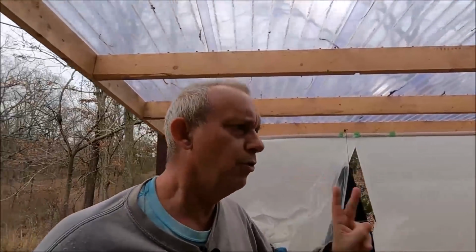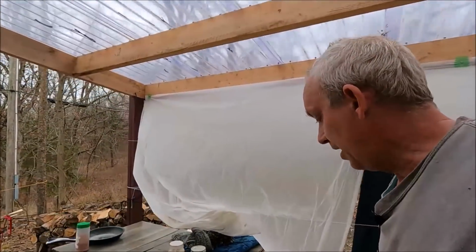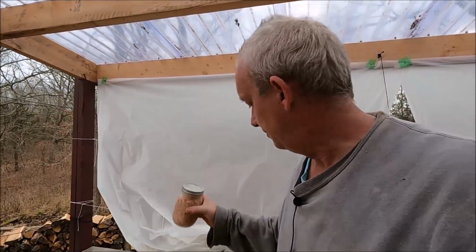Rob, why don't you start canning some more? Well, actually there's two reasons why I've kind of stopped canning. One is because I don't need to can any more food. As you know, I've canned 300 jars of food, and so that's pork there.